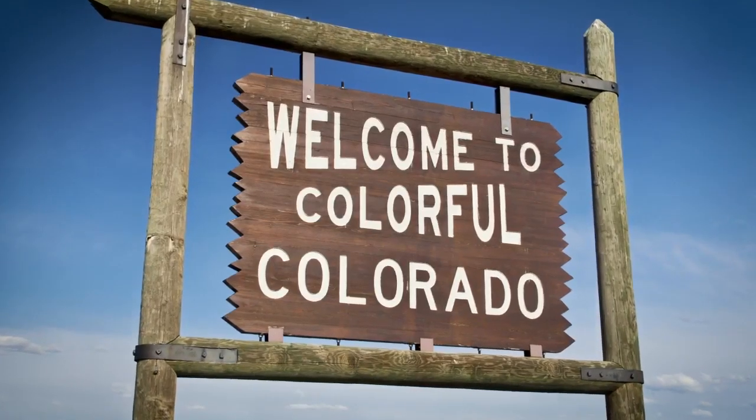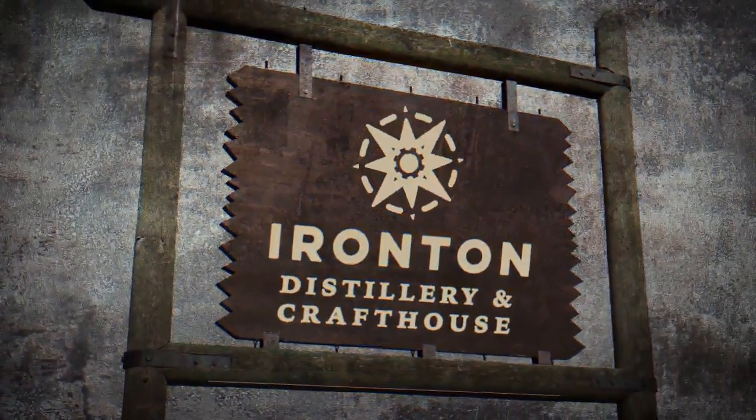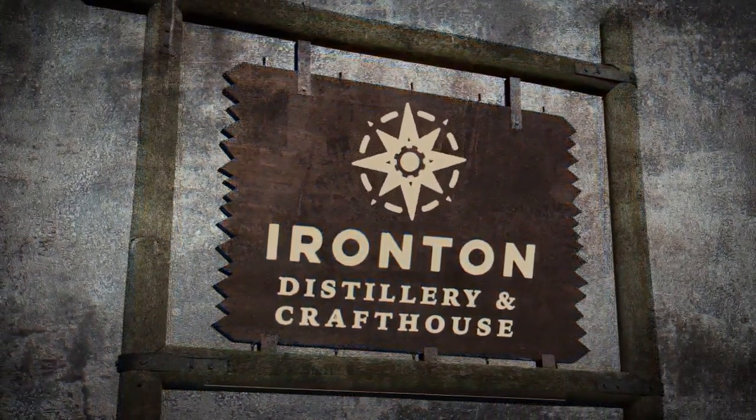Inspired by the undeniable spirit of adventure in our colorful Colorado, Ironton Distillery is the passion project of Callan Romero and Robbie Adams. The idea was just being outdoor influenced because we just came back from backpacking and then eventually just kind of evolved from there into a distillery. And we found this awesome location here in Rhino and we just couldn't pass it up, so here we are.